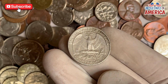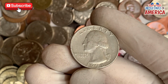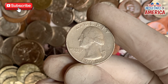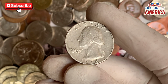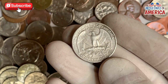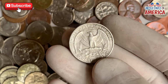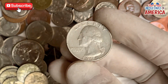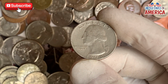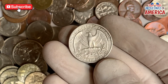Now let's turn our attention to the 1978 Washington quarter, a coin that, on the surface, seems as ordinary as any other pocket change from the late 70s, yet conceals an undercurrent of missed strikes, die varieties, and subtle grade rarities that can surprise even seasoned collectors. In many ways, the 1978 issue sits at a crossroads, born into an era when mintages soared, yet caught just before the grading boom exploded demand for high-grade survivors.